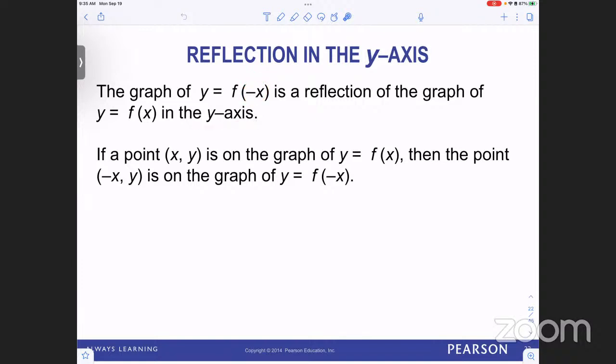Let's say that one more time. If we multiply the inside by a negative, it flips horizontally over the y-axis. It's like our x are going from positive x to negative x. The y values are staying the same, but our x's are going from positive x to negative x. So if we have some point x comma y on the graph of our basic function, notice the x went from positive to negative for this guy.